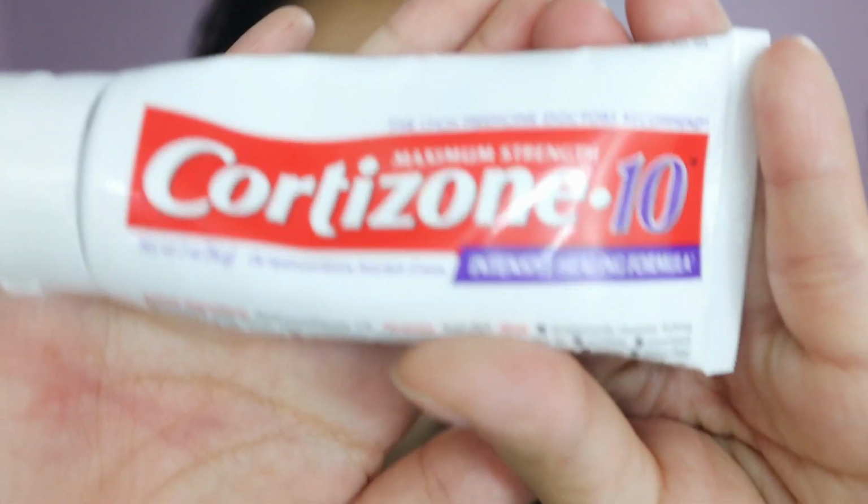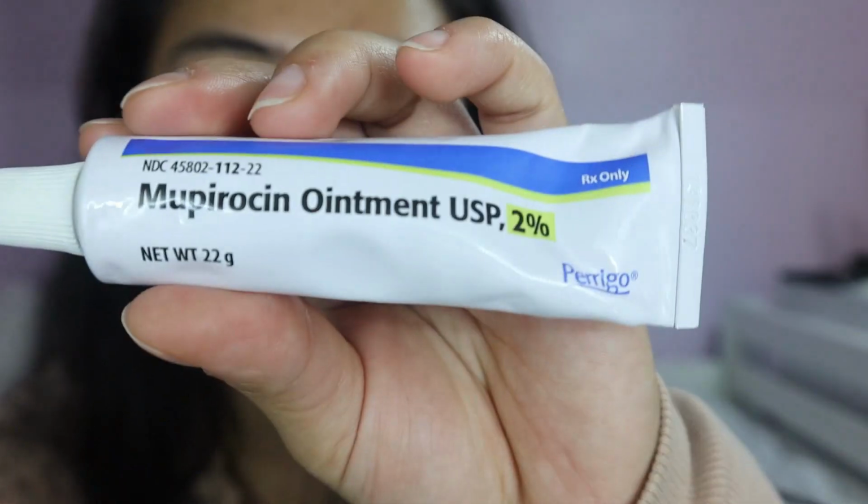So far I followed the lady who responded to my messages about the redness, and she told me to get the hydrocortisone, the 1%. And I've been putting this twice a day, in the morning and at night. So when I'm going to work in the morning, I put it on my face, and then before I sleep I put it on.